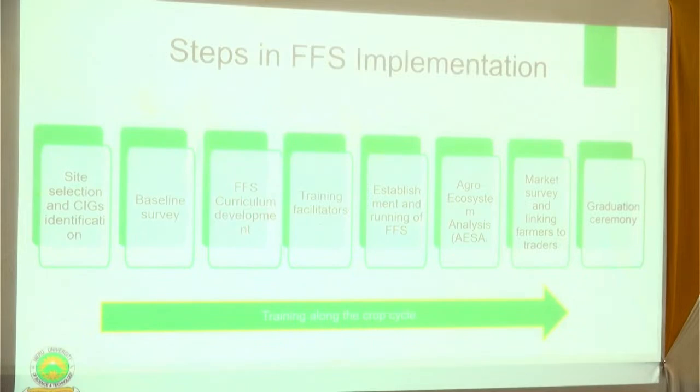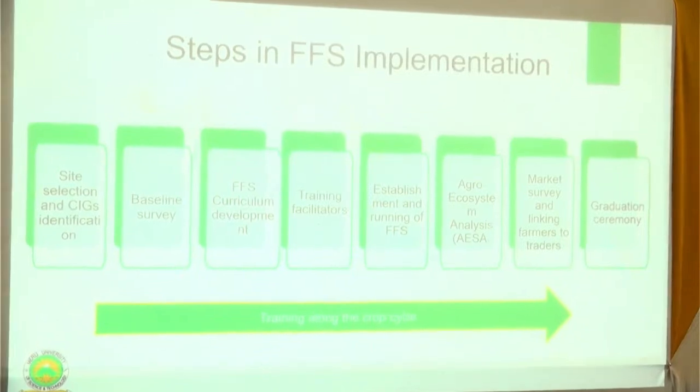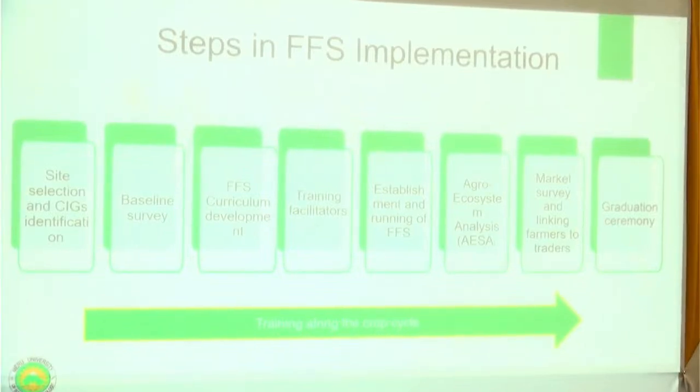We did site selection, and we also selected the common interest groups. And these common interest groups are those that had expressed interest in growing the banana. We did a baseline survey also to find out the situation on the ground about bananas and how farmers were growing bananas and their challenges, the varieties they were growing in those counties. Then we developed a curriculum, the FFS curriculum.